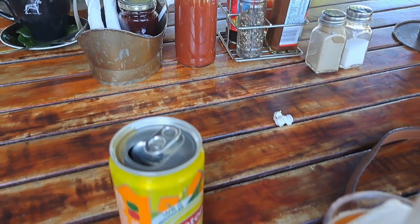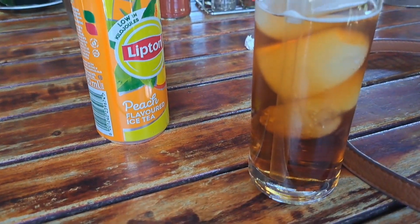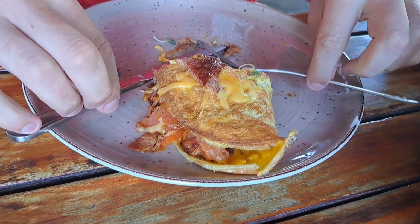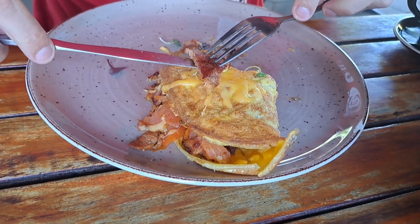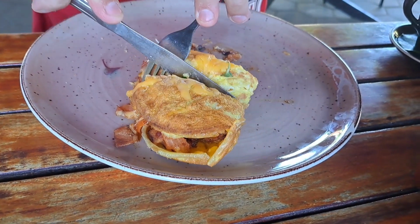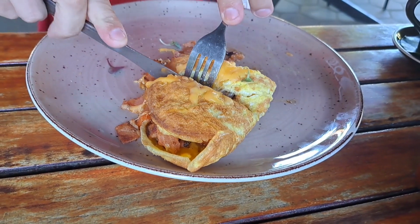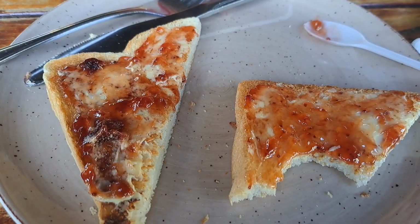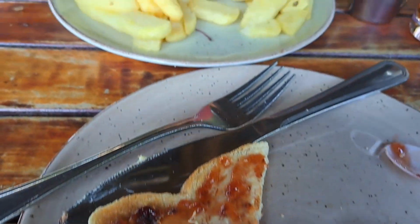So my husband got a cappuccino, I got a peach iced tea, which is my favorite drink. He got a farm omelette with tomato, bacon, egg, cheese, that kind of stuff. And for some reason, after I had my son, I can't eat eggs, so I came here to eat the strawberry jam on toast, and that's exactly what I did.